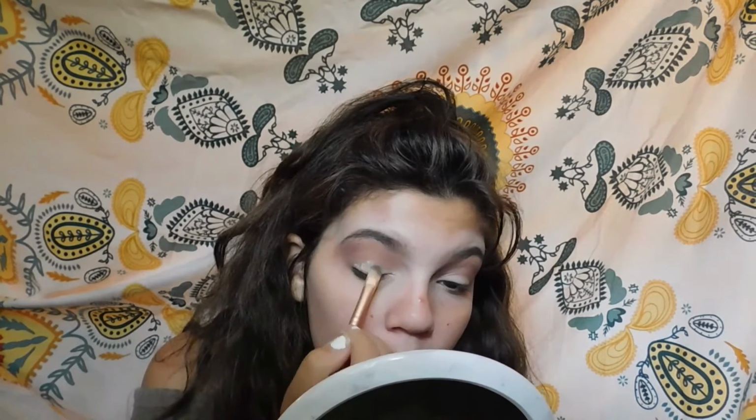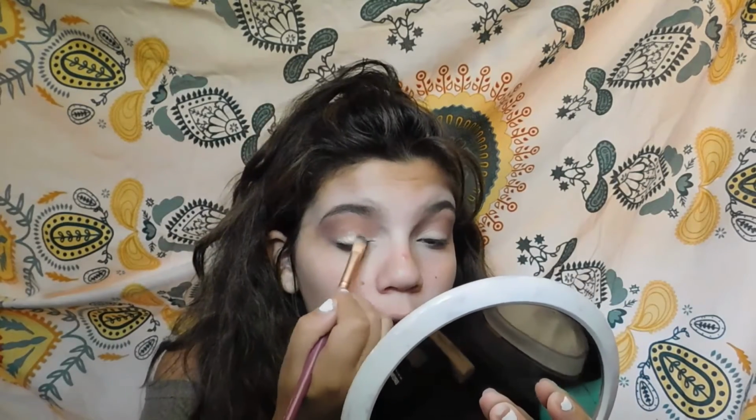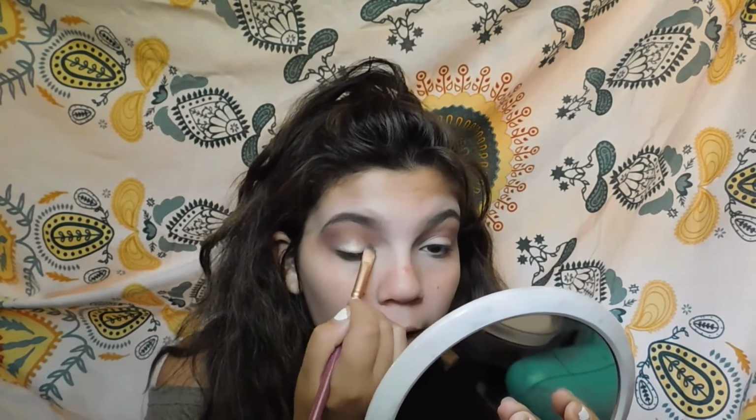Oh my god, this shadow. So I'm using patting motions to really get the product in there. It just makes your eyes look really, really wet. If you like that look, do it. If you don't, you can just skip that step and you can make it all matte. It's all up to you, girl.